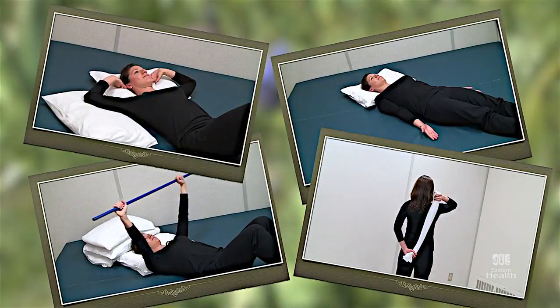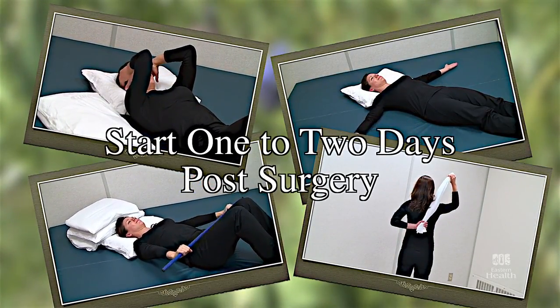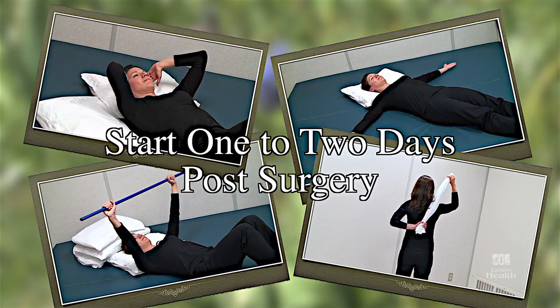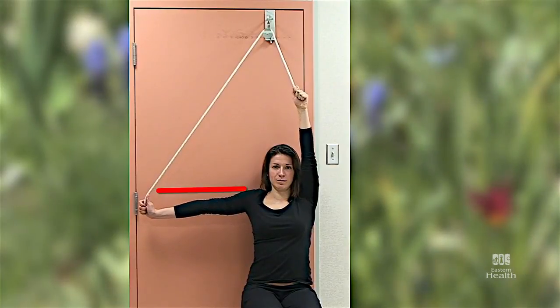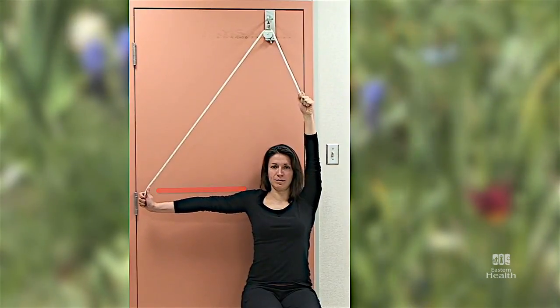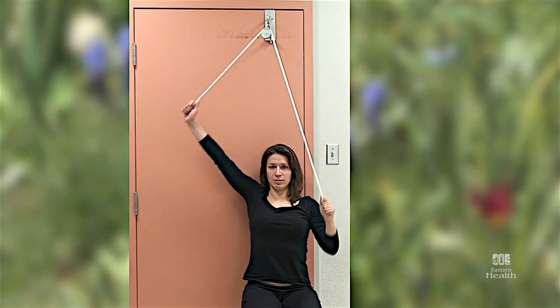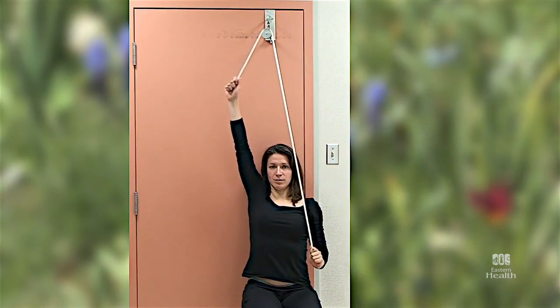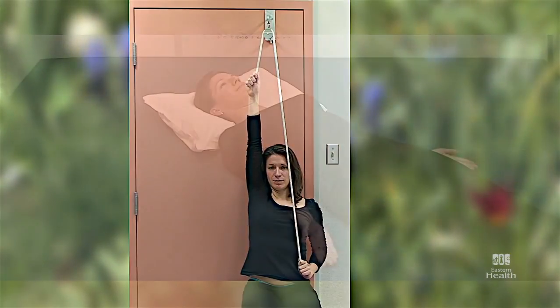The next exercises can be started 1 to 2 days after your surgery. They can be done many times throughout the day, and as your movement improves, they can be done less often. The early flexibility exercises should be done slowly and gently until your preoperative movement is regained. Do not be afraid of a slight pull as you move. Breathe into these stretches. Do not, however, force range or push into pain.